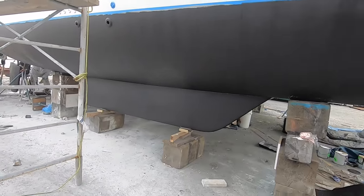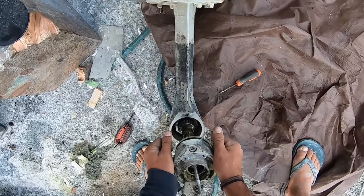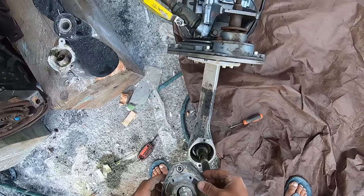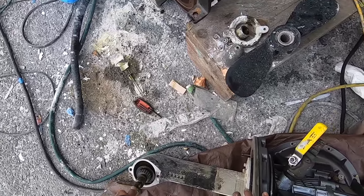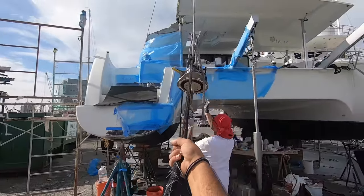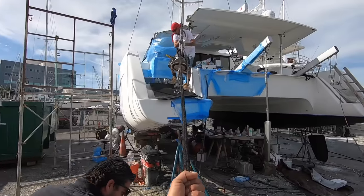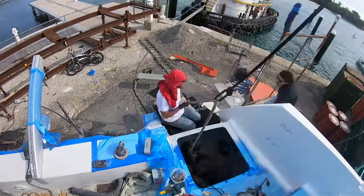Keels look awesome. To get the engine and sail drive in, we're going to use the halyard and a couple of guys pulling on ropes and get it in that way. We're going to put the sail drive in first. In order for the sail drive to go in, we're going to take the whole prop shaft assembly out, so it'll actually come down the hole. Then we can bolt the sail drive down, lower the engine in, and then couple them together. So that's the process. Okay, down.